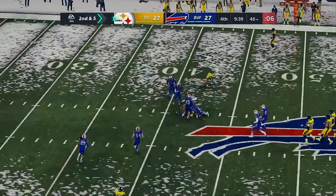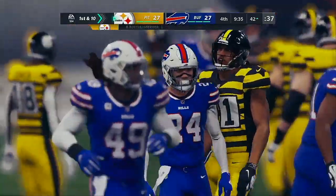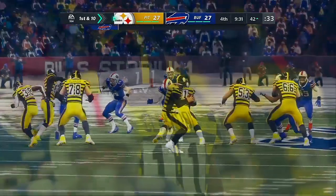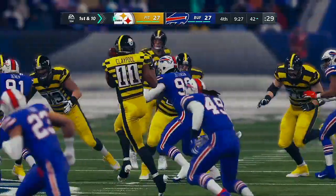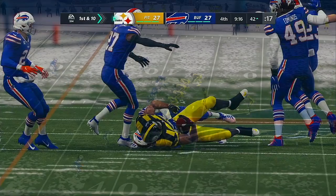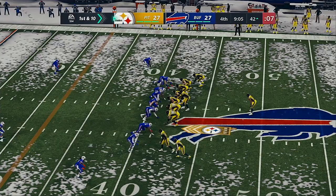Second and 5 now. Roethlisberger, completion here to Claypool. And he's got a first down as a tackle made at the Bills 42. 12 yards there and a first down. Pittsburgh. I think that's a big pickup for a first down because when you run a drag route against zone, you're sometimes asking for trouble because you might run into a defender. Yeah, well, there they ran into a first down, executed it to perfection.